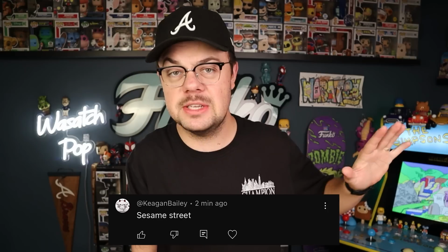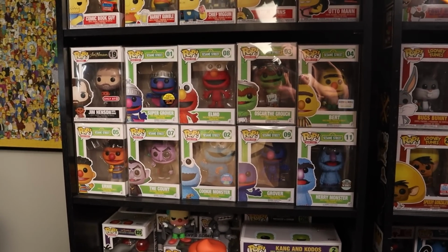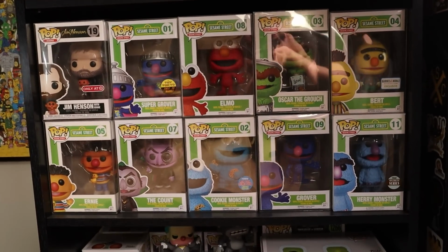Keegan Bailey wants to see my Sesame Street Pops. I've got a good mix of old ones and some new ones. I'll grab them for you. For Sesame Street, I'm going to start over here, guys, on one of my shelves. So this is a majority of the Sesame Street Pops that I have.